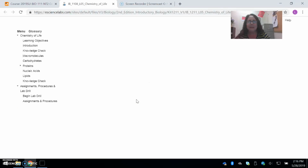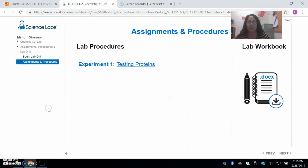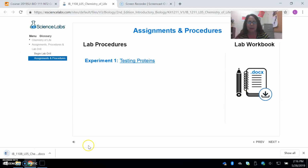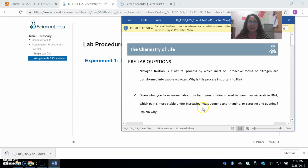In fact, I'm going to show you this. Okay, because this lab and, I think, lab 02 was the same way. You're going to do all these parts, because they prepare you, but the assignment and procedure is the part you really want to do. So you're going to click on experiment 1 to get the procedure, but you're going to click on the workbook. And this is going to be the document that you fill in and complete and upload into your assignment.